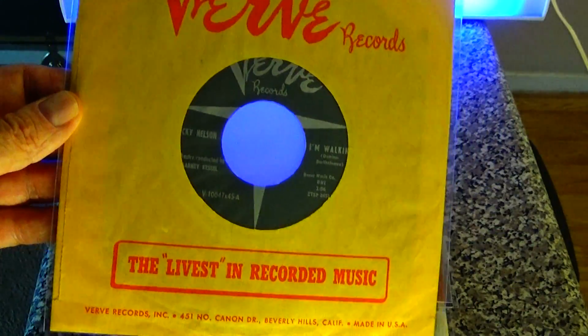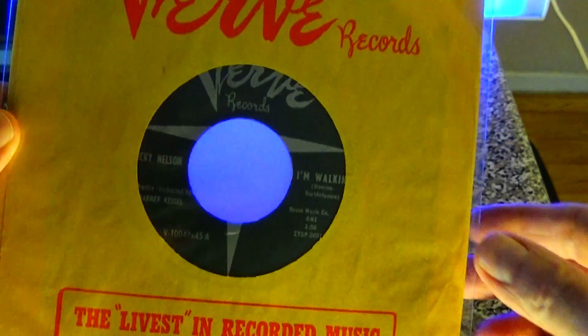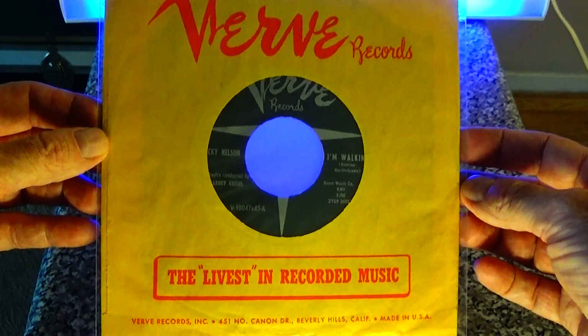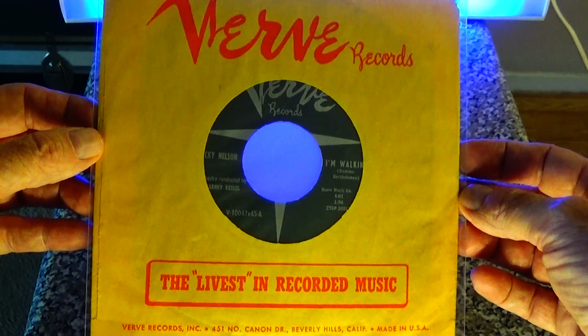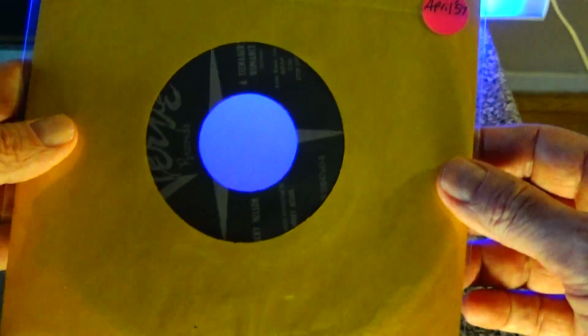Here's the first record by Ricky Nelson, and it's on Verve. Cover version of Fats Domino, I'm Walking. And Verve didn't make their company sleeves for very long, so that's a nice find. I just picked that up last week, a good price. Great price, actually. And it's from April 1957.